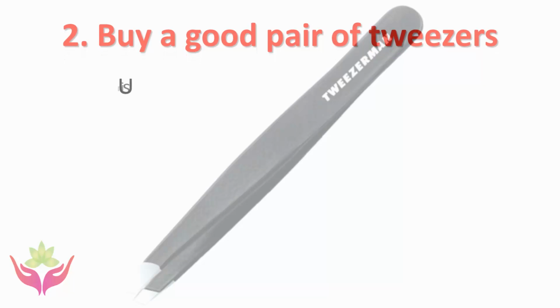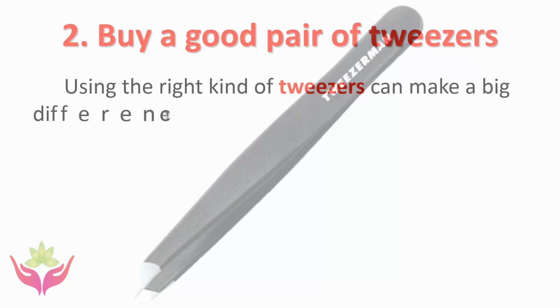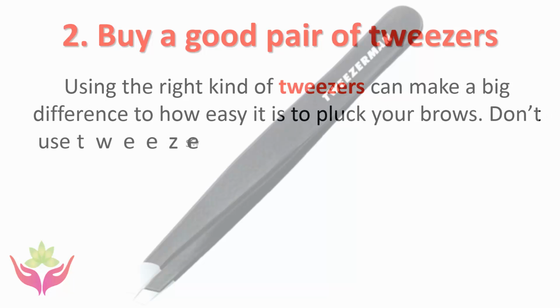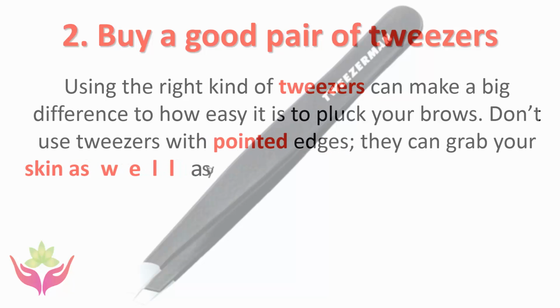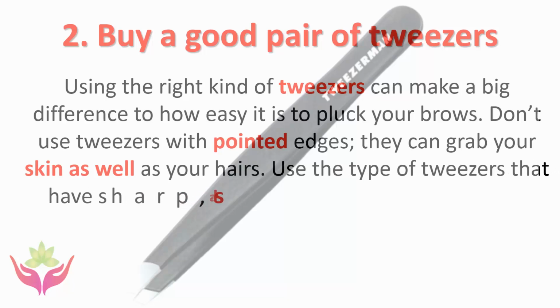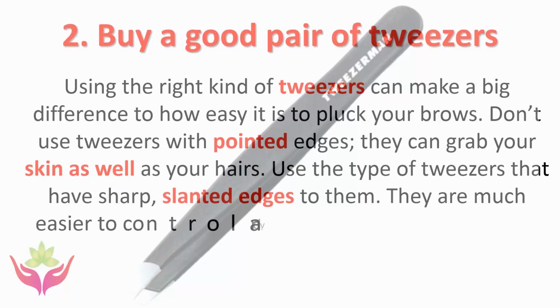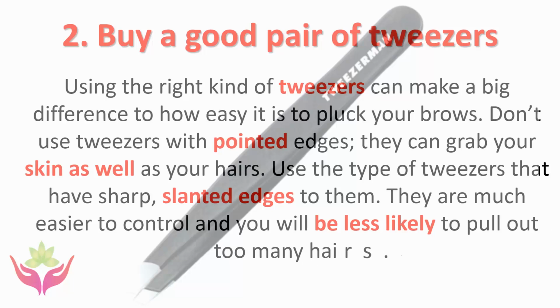2. Buy a good pair of tweezers. Using the right kind of tweezers can make a big difference to how easy it is to pluck your brows. Don't use tweezers with pointed edges, they can grab your skin as well as your hairs. Use the type of tweezers that have sharp, slanted edges to them. They are much easier to control and you will be less likely to pull out too many hairs.